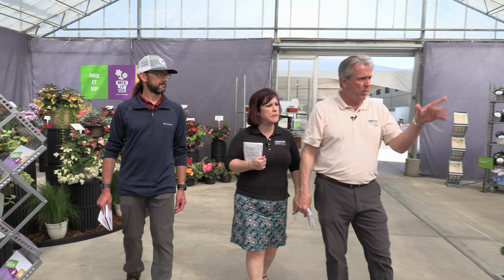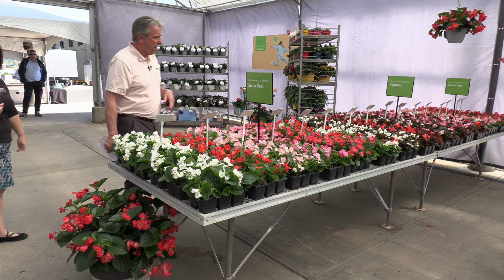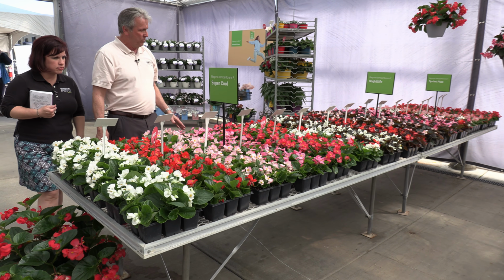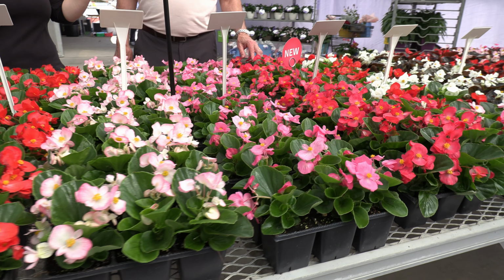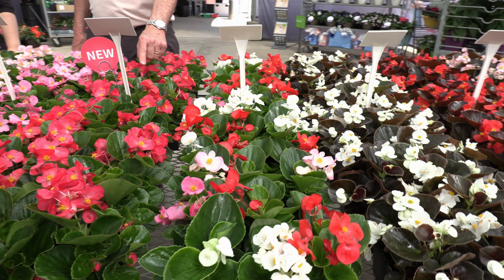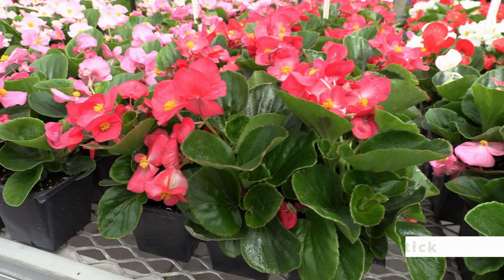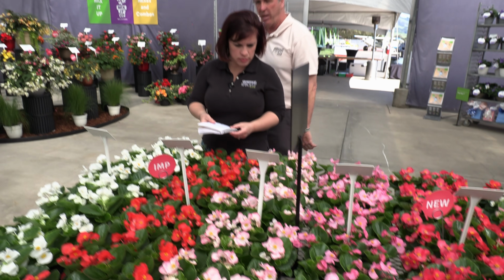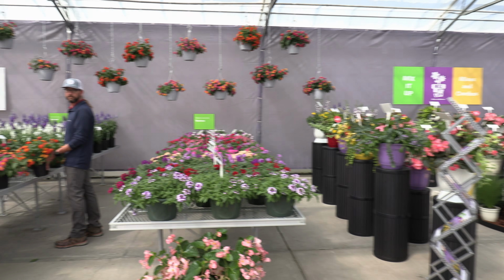Yeah. Now, down the benches here, we've got new varieties, and I think I mentioned seed on the left, vegetative on the right. Bill, you go take that side. We'll talk about begonias. This is Begonia semperflorens, the basic fibrous begonia. This is their Super Cool series, and this new one is called Lipstick. Super Cools are great for early season production, and they'll size up even when it's a little bit cool. Yeah, lots of flowers, good for packs. And this one is an improved red right there.